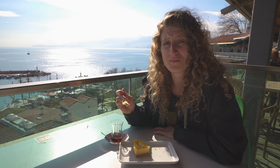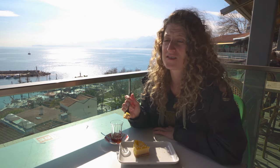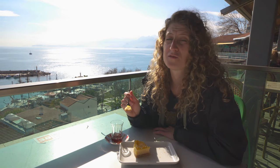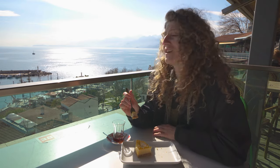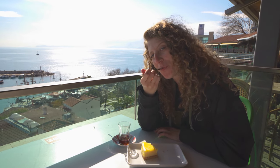And with this beautiful view behind us, you honestly can't beat it. This has got to be one of the best, if not the best views in the city. So if you are in Antalya, you have to stop here to get a nice tea, maybe a little snack, and just really honestly take in this beautiful view.